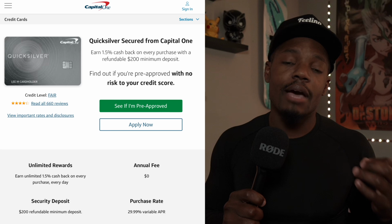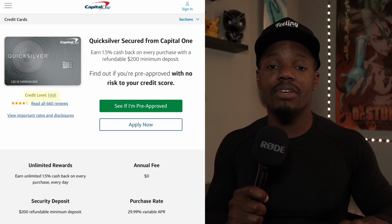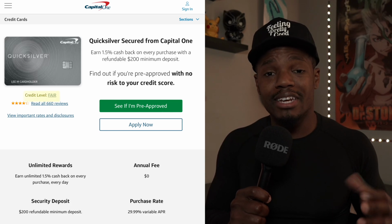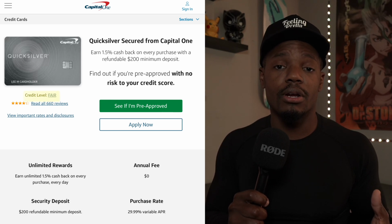And on the website, Capital One also would recommend that your credit level be fair before you even attempt to get this credit card, which I would say as long as you don't have anything crazy on your credit, you should be able to get approved for this card with the $200 deposit. And also $200 is the number that I'm using in this video. That's the minimum deposit, meaning that's the lowest amount that you could put in, which is what I went with. That's why I'm talking about that amount the majority in this video.